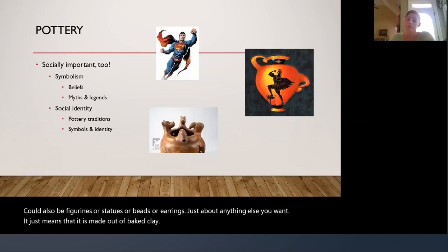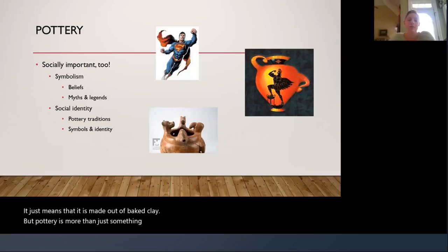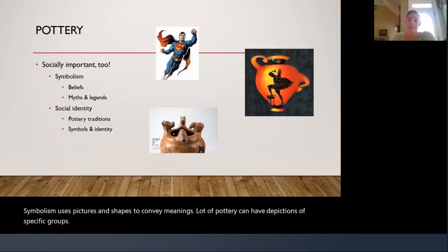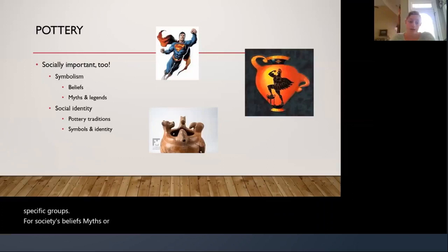But pottery is more than just something useful and practical. It can have meaning too. Symbolism uses pictures and shapes to convey meanings. A lot of pottery can have depictions of a specific group's or society's beliefs, myths, or legends. To the Greeks, Hercules was an important myth. In the Disney movie, with the pottery that's seen here, you can tell that he's a powerful figure of strength. But to us in America, Superman is just like that. There's lots of examples like this.